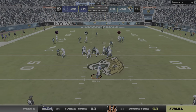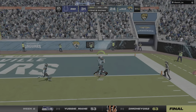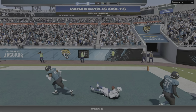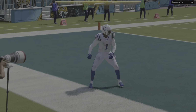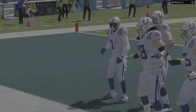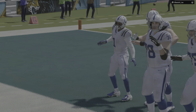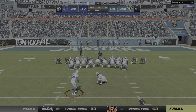Off play action, Richardson. He'll let one go deep for Downs. And he's got his target. It's caught for a Colts touchdown. Josh Downs, his second touchdown of the afternoon. And the Colts are closing in on a third straight win as they widen the gap further here in the fourth quarter.